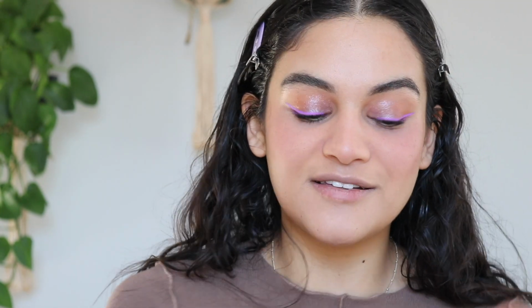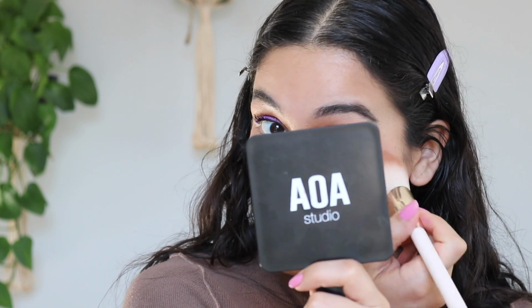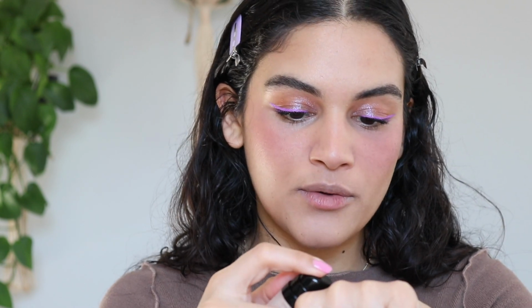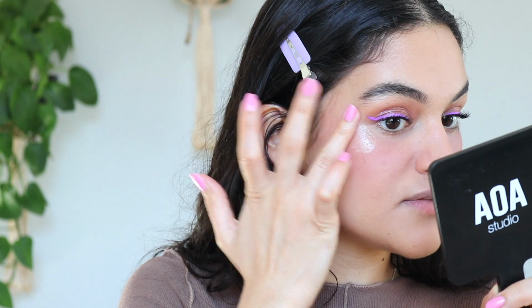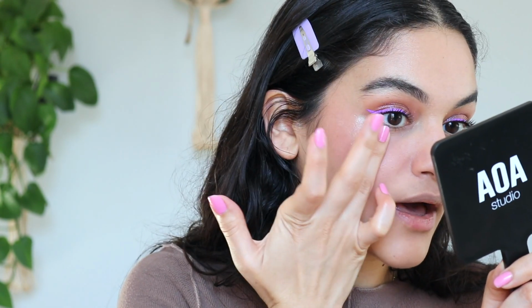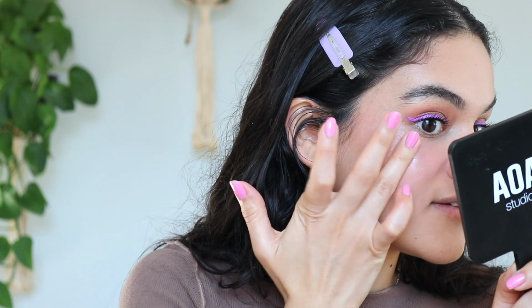I am really curious to see if any of you guys have tried it out and what your thoughts are, because I was kind of shocked. I'm also going to be taking a little bit of highlighter. This is the Say Glow Super Gel in Star Glow. I think a lot of people wear this underneath the skin, but I kind of wanted to just put it on top to add some glow into the skin.